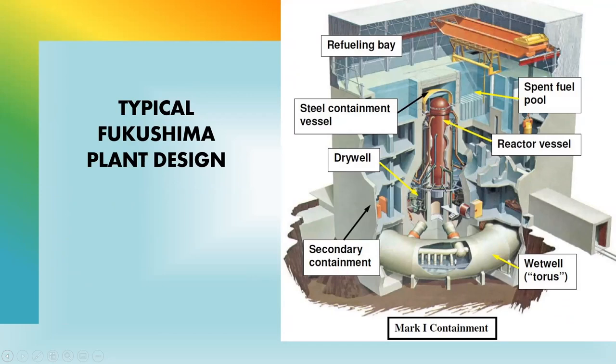So you have secondary containment. The primary containment is around the reactor vessel. You have the miscellaneous pumps and the wet well and the dry well and refueling. Up in the upper right, you can see an overhead crane.